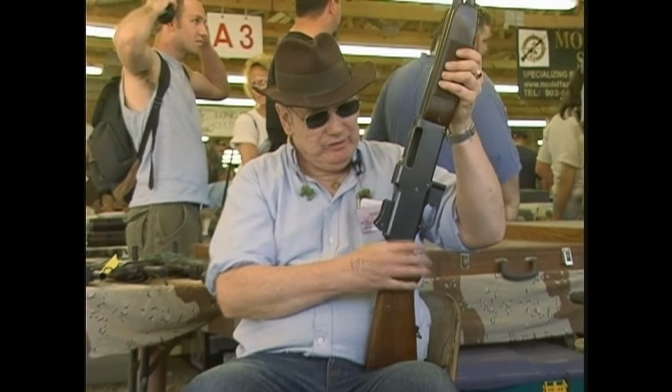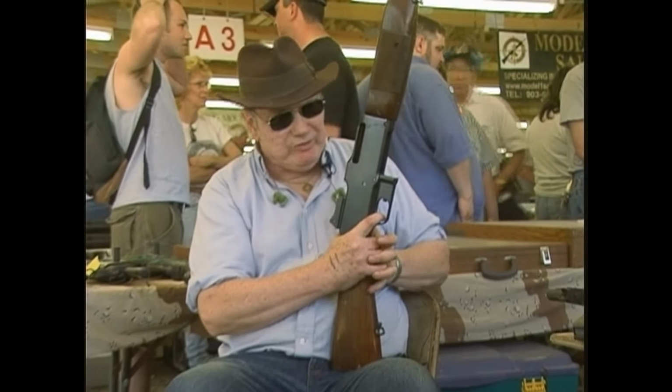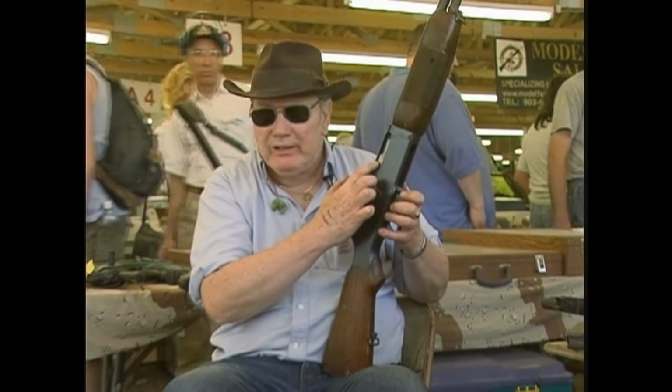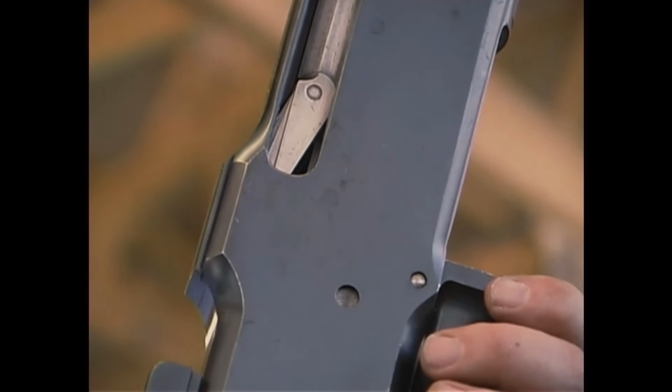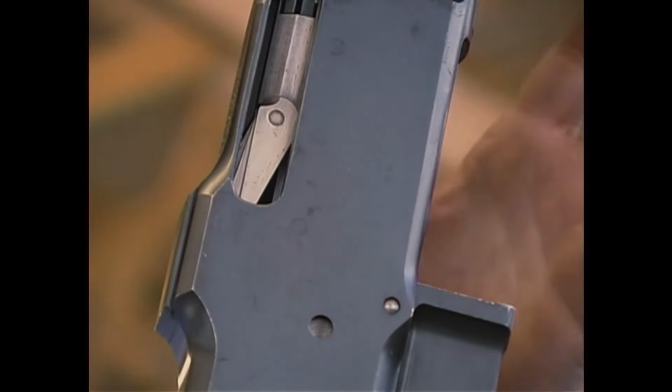Now, I don't know if I should go over the details of the lock mechanism. I think if I do this right, you can see it. You see this little piece right here? Can you get that little piece? Watch when I let it go forward a little bit. See it go up into the receiver? It locks into place. That's how the thing works.